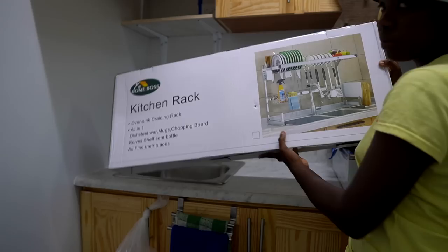So after doing some research, I found this sink dish drainer that serves two purposes: to store the dishes and to drain the dishes, which is perfect for what I want. I checked out a few hardware stores and the darn thing was $10,000 Jamaican and $12,000 Jamaican for the different sizes. And I personally find that ridiculous, to spend $12,000 on a dish drainer. I just couldn't do it.